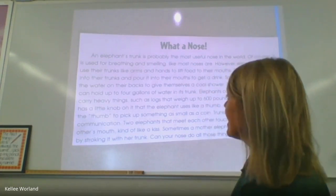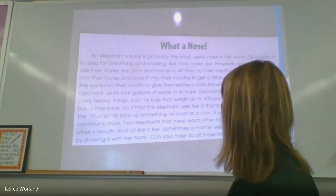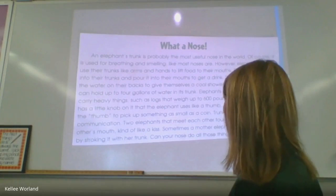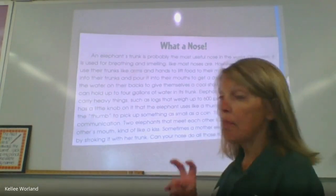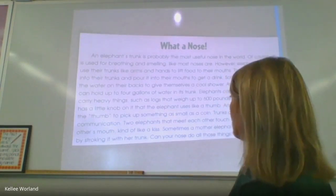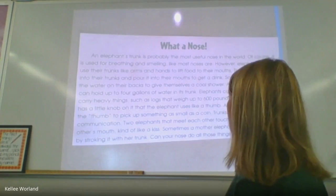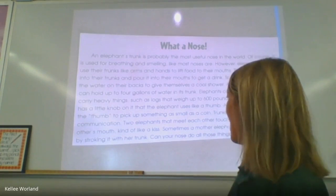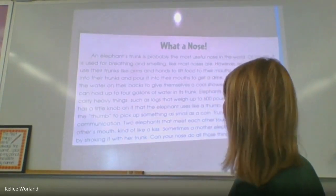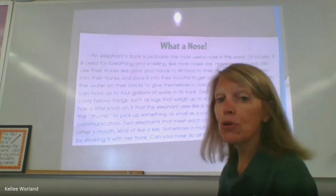Elephants can use their trunks to carry heavy things, such as logs that weigh up to 600 pounds. The tip of the trunk has a little knob on it that the elephant uses like a thumb. An elephant can use the thumb to pick up something as small as a coin. Trunks are also used for communication. Two elephants that meet each other touch their trunks to each other's mouth, kind of like a kiss. Ew. Sometimes a mother elephant will calm her baby by stroking it with her trunk. Can your nose do all of these things?